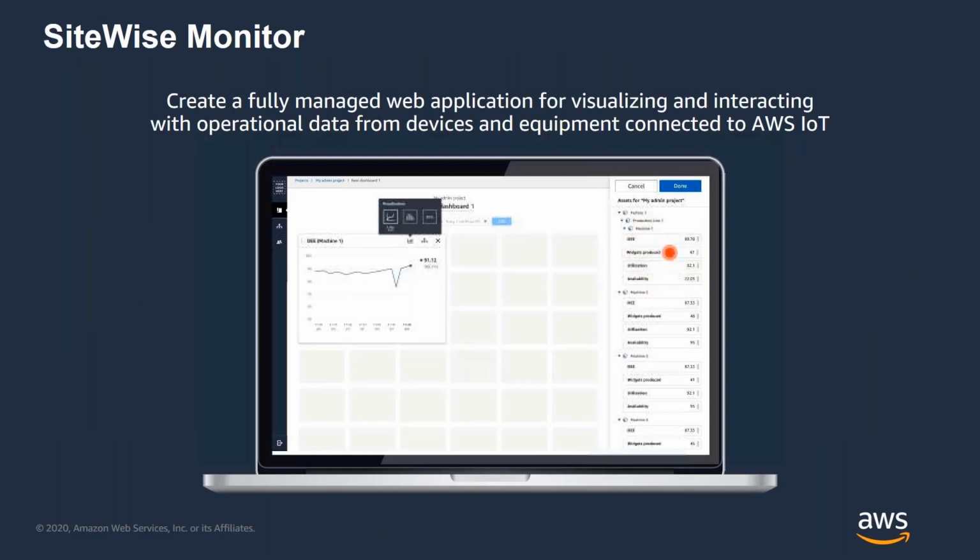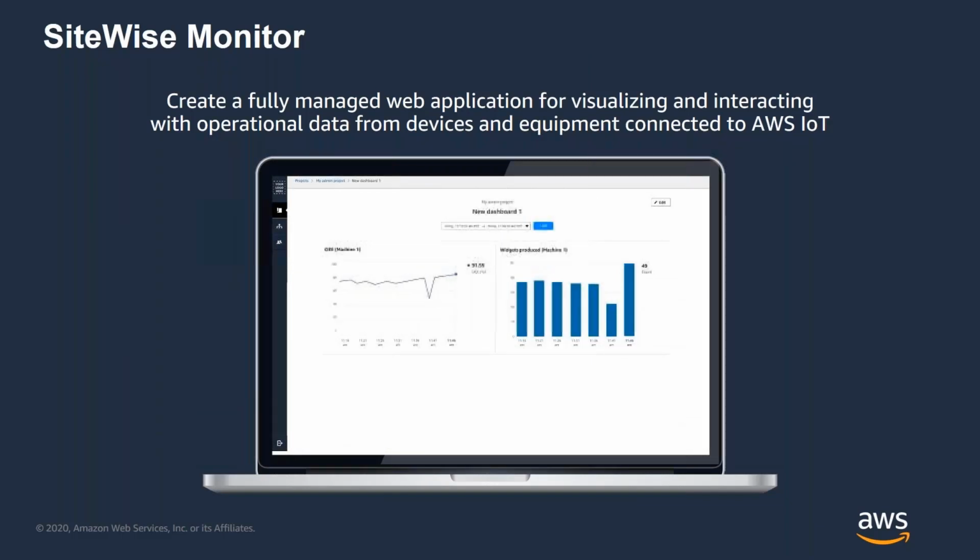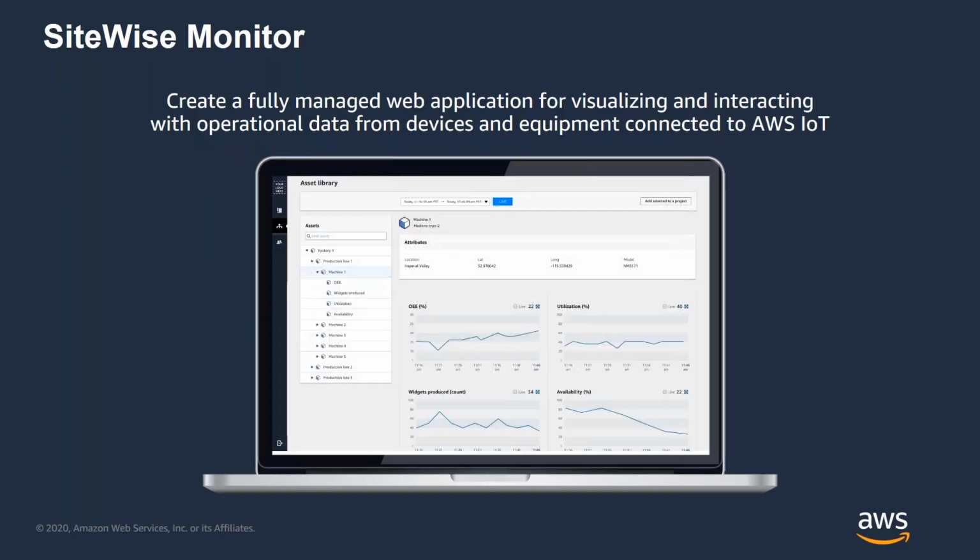You see a process engineer configuring a dashboard in SiteWise Monitor here. The process engineer drags and drops the metrics and properties their users will be interested in. The visualization type can easily be changed; for example, here we switch from a line to a bar chart. Once you save the dashboard, you're instantly set up and viewing live data and computed metrics. At any time, you can select a period of time you want to dig into, and the dashboard will update all graphs to reflect that time range.